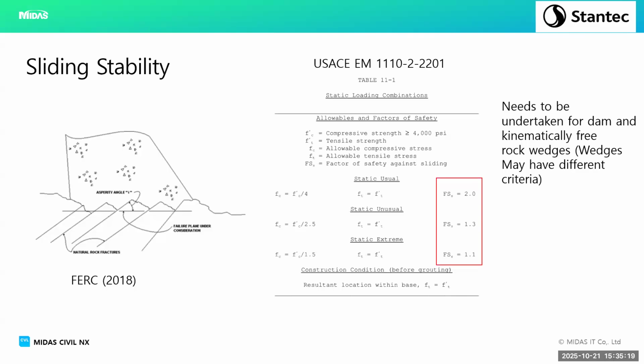Basically, in dams, what we do is we take a look at your peak shear strengths and your residual shear strengths. And we check it and we get different factors of safety, this is for gravity dams specifically, and there are different requirements in the guides.